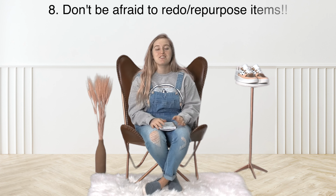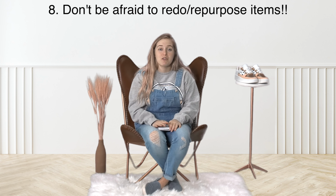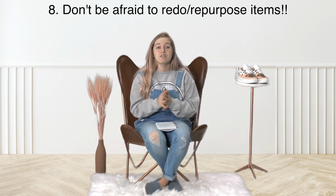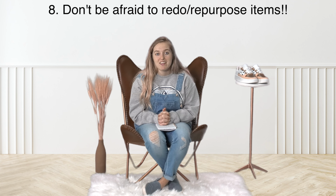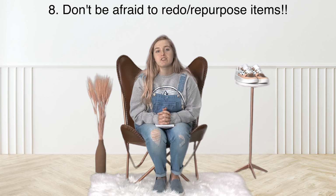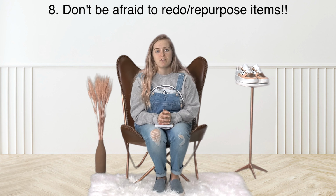And finally, guys, one of my big tips is don't be afraid to repurpose or fix something up. There are so many clothing hacks that you can do if you've never even touched a sewing machine or ever been crafty before. There's so many YouTube tutorials on how to fix stuff up. So don't be afraid to purchase something if you think, oh, this would look cuter cropped. All you gotta do is take some scissors and crop it, or, oh, these would look so much cuter a different color. They literally make so many ways to change colors of clothing now.